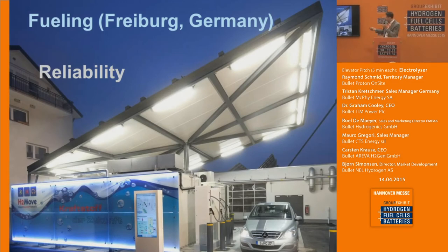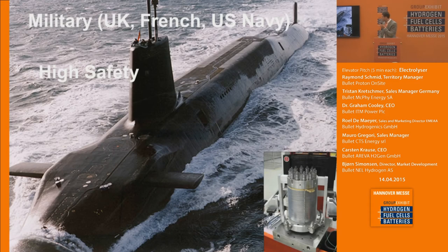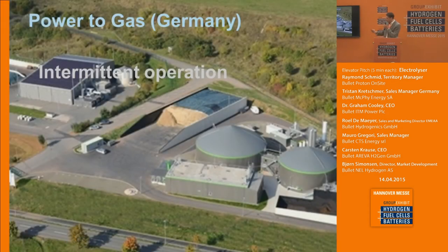One of the projects, fueling in Germany. So we are focusing on reliability of our equipment. Another one would be a wind-to-hydrogen project. Flexibility in our system, so it's able to cope with the fluctuation of renewable energies. High safety, we install our systems also for the Navy in submarines. Intermittent operation, we have also installed a system for a power-to-gas application in Germany.